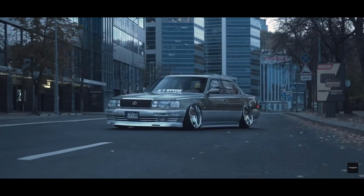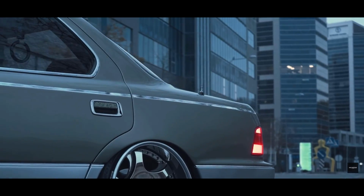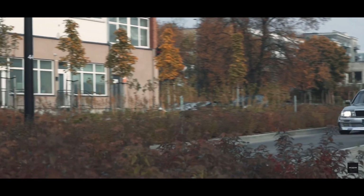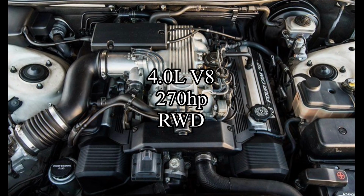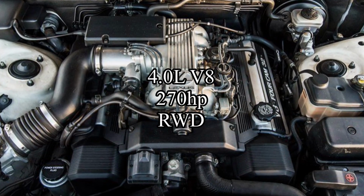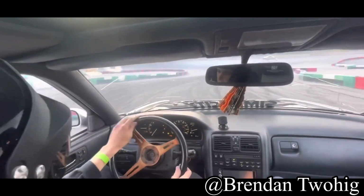Incredibly reliable cars, pretty good looking once you slam them on the ground, very luxurious to drive around in and everything like that. I get the hype behind them, but I think there are a lot of better Lexuses out there. This one comes with a 4-liter V8 making 270 horsepower, and it is rear-wheel drive. Once again, very good horsepower number. Honestly, I'm surprised with that one, Lexus.